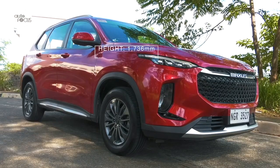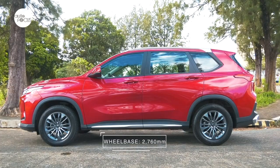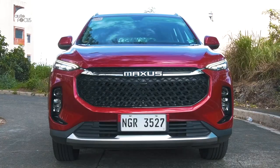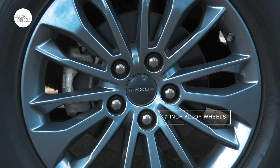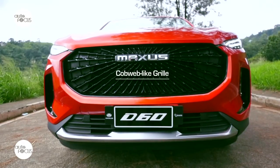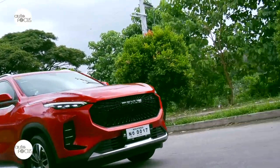1,860mm wide, and 1,736mm tall, with a 2,760mm wheelbase. It may be a little hard to tell the Pro from the Elite by looking from the outside. The 5-seater comes with a black radiator grille with silver highlights, as well as 17-inch alloy wheels and 215/65R17 tires, while the 7-seater features a distinctive cobweb grille design and 18-inch alloy rims with 235/55R18 tires.